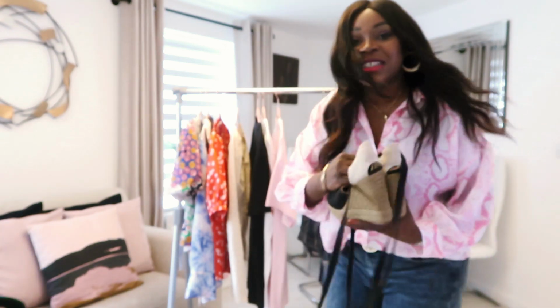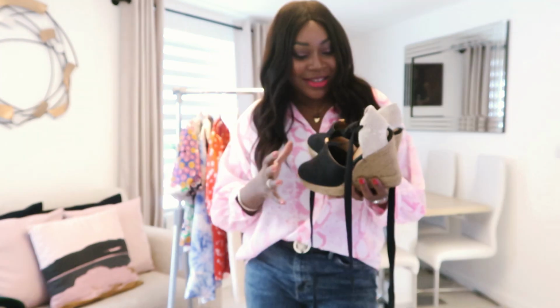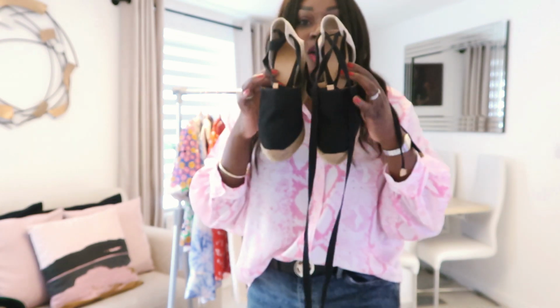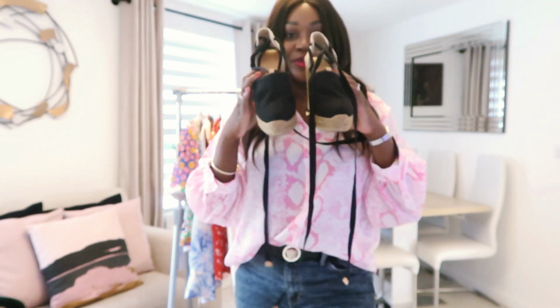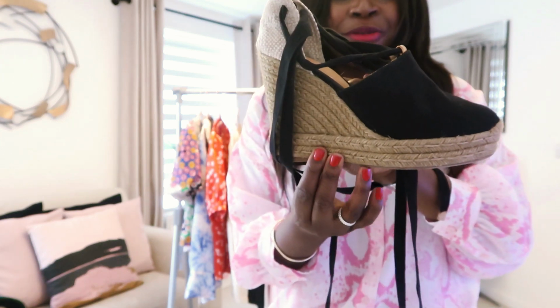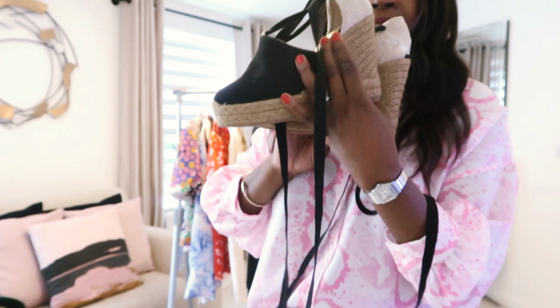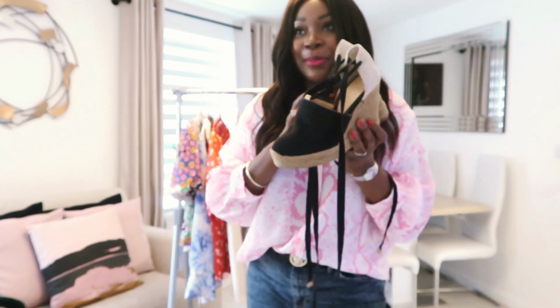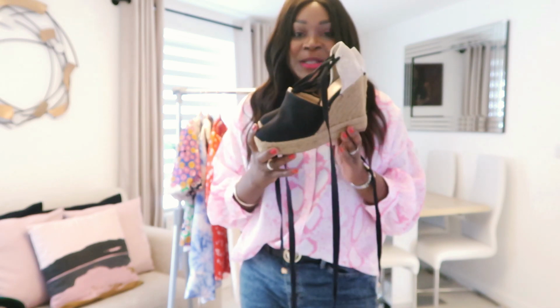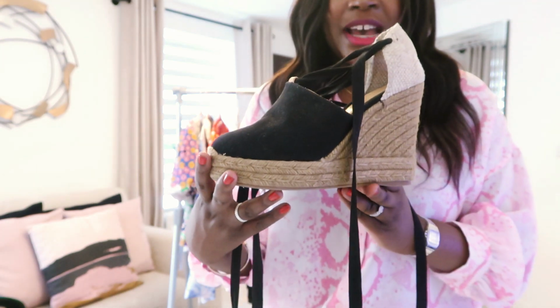More shoes, because obviously this is the time to invest in shoes, right? Because it's affordable, well, more affordable. These are the Castaner 120 Nerea espadrille wedges. These to me are the classic wedged espadrille for summer. I have had another pair of espadrilles from Kirkwood, which I've spoken about before, which were expensive. I didn't feel anywhere near as good in them as these.